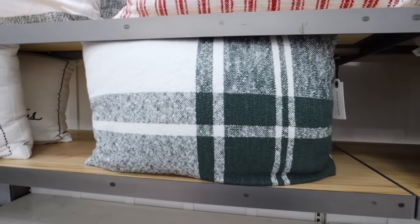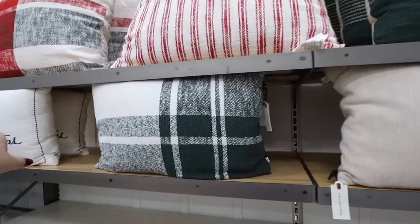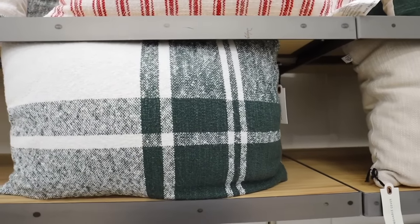This green one I am obsessed with. It would go really well with this one. Any of these would pair beautifully together, but I love to do a lot of cream and green in my house, so I was excited to see this shape because I'm trying to find varying shapes.